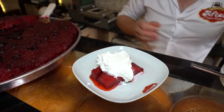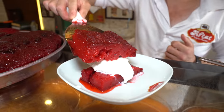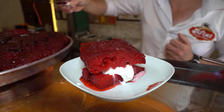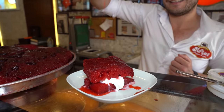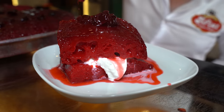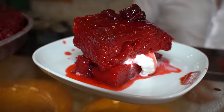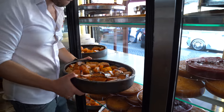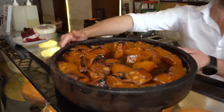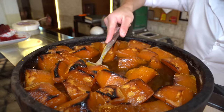Et voilà. Oh, that looks fantastic. Wow. Oh, cherry on top. Cherry on top of the cake. That's amazing. This is kebab pumpkin cooked in the oven. That looks insane. All right.